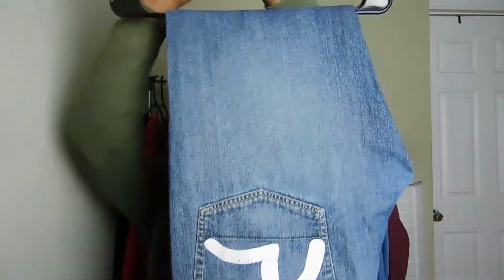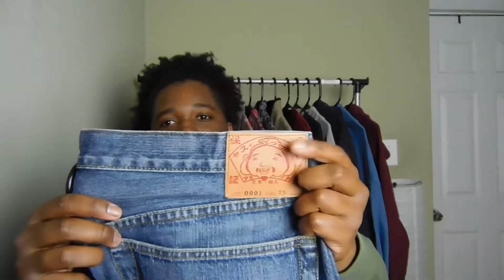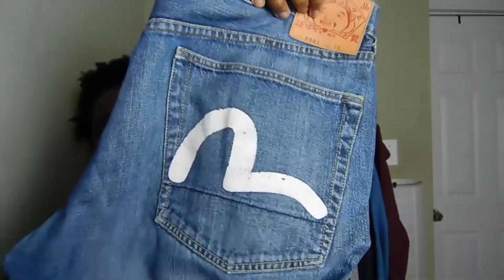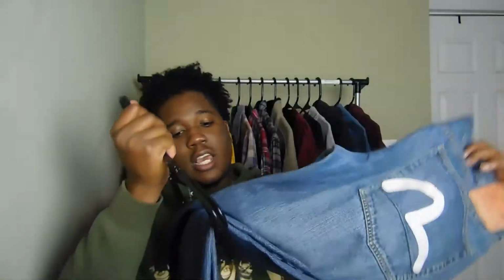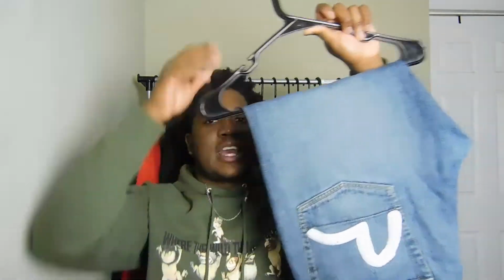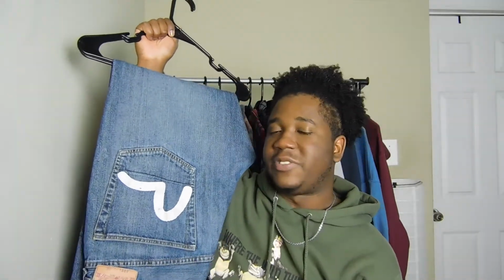Now the next and first pair of pants that we have is actually this pair of vintage Evisu denim. As you can see, they have the early 2000s back tab right here with the signature Evisu logo on the back of the pants. Now I was actually shockingly able to grab this pair of pants for $1, and even though they do fit me perfectly, I will be getting them custom tailored just to go for a little bit of a different look that I'm trying with my pants right now. And what better pair to try with than a $1 pair of Evisu denim.